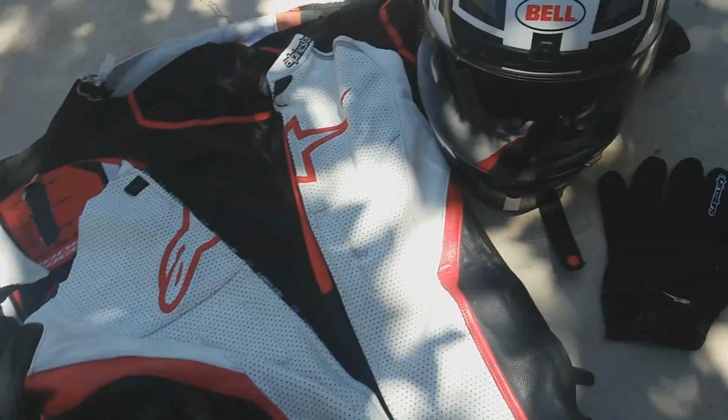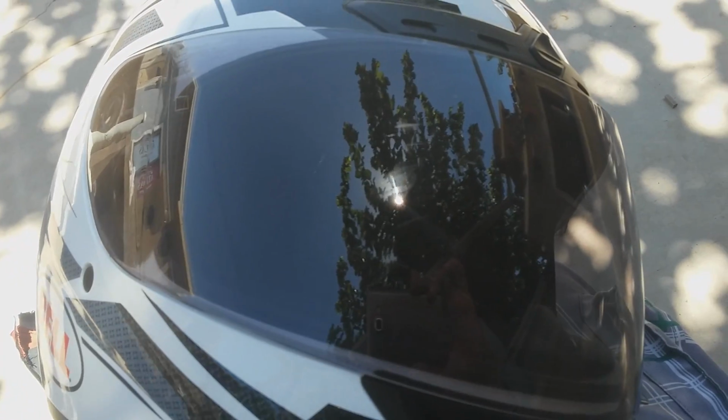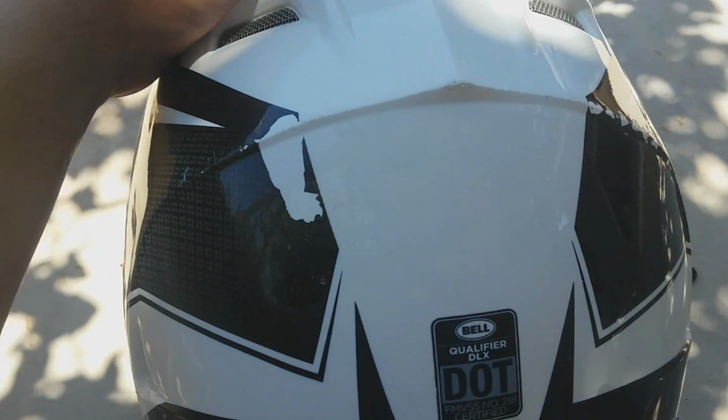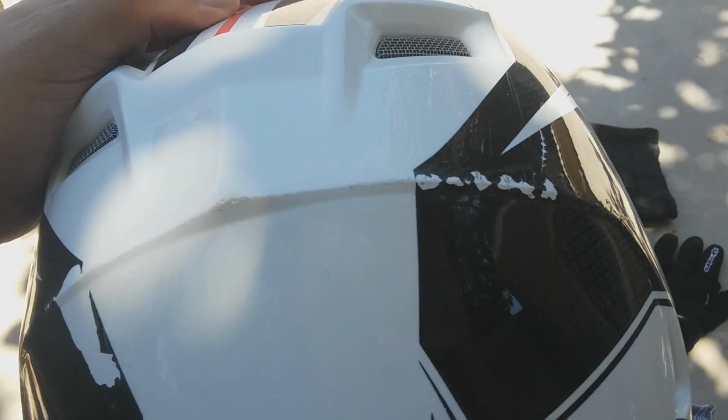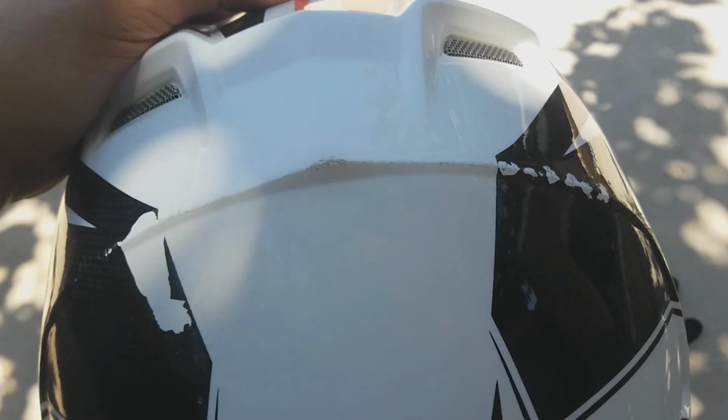So this is it. This is my Bell helmet. I paid about $350 for this bad boy, and literally those scratches right on the lens, on the visor right there, are the only thing that happened to it, minus those scratches and marks on the back. That was from me when I was on the ground on the side of the road moving my head back and forth while I had the helmet on still.